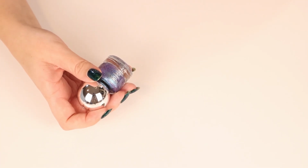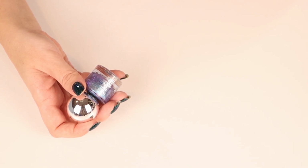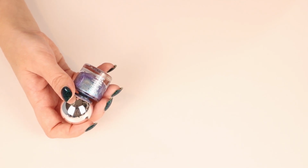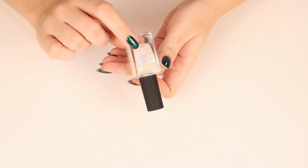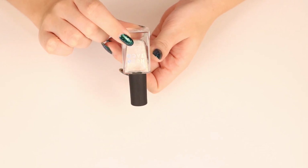I know I should be more strict, but it's also an organization video, and also nail polish you can use until it dries out. It's not like it's lipstick. I'm gonna be keeping it. This is Holotaco Halogen Glow. This is a little bit more of a greenish yellow shimmer. I'm gonna be keeping that.